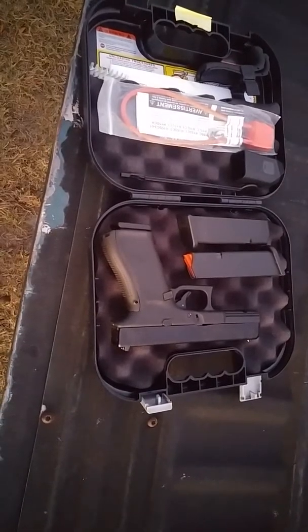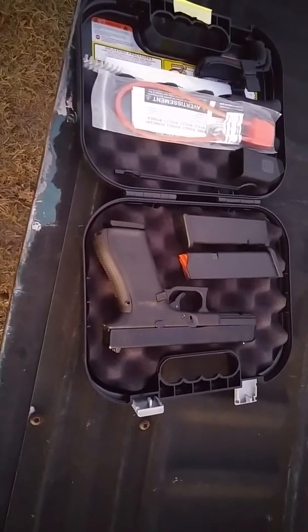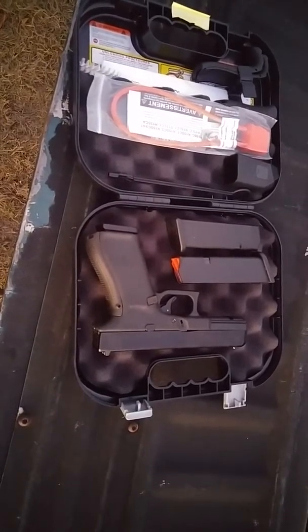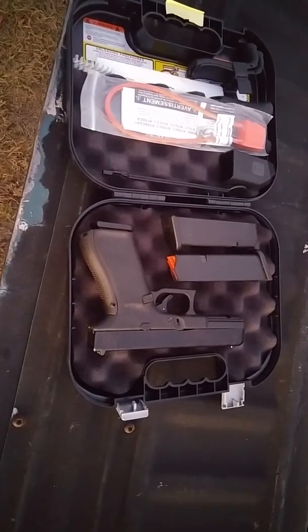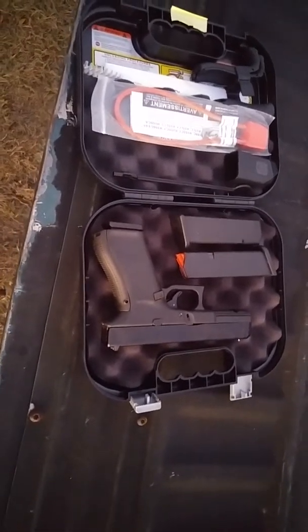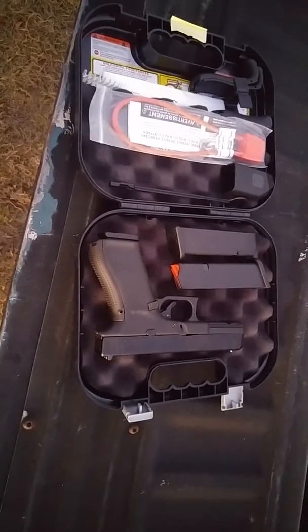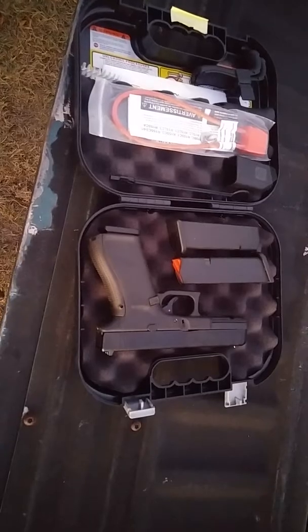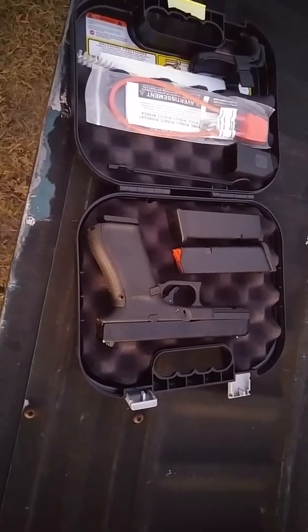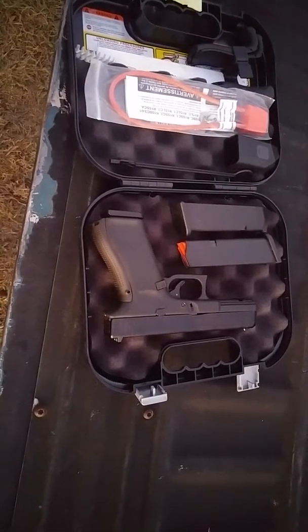With the Gen 5 gun, they've upgraded the barrel. It uses the traditional Ballard rifling, which means that now we can shoot cast bullets in our Glock without fear of voiding our warranty or anything like that. I like cast bullets because I can make them myself, and I can tend to make a better bullet than I can buy commercially in a lot of cartridges.